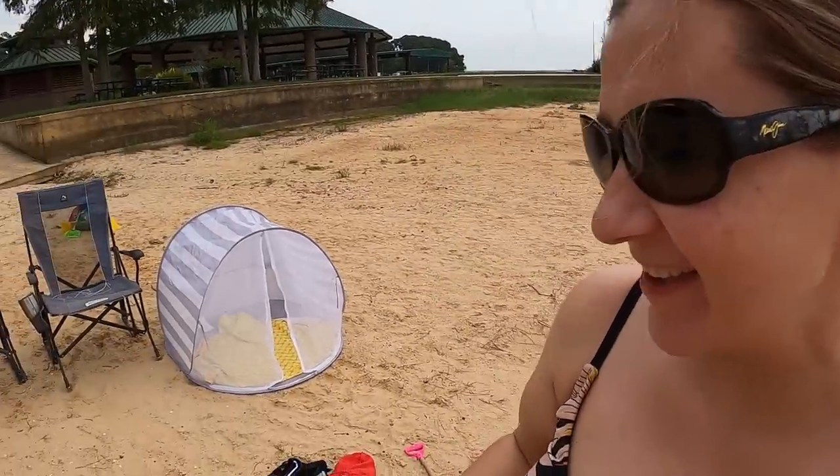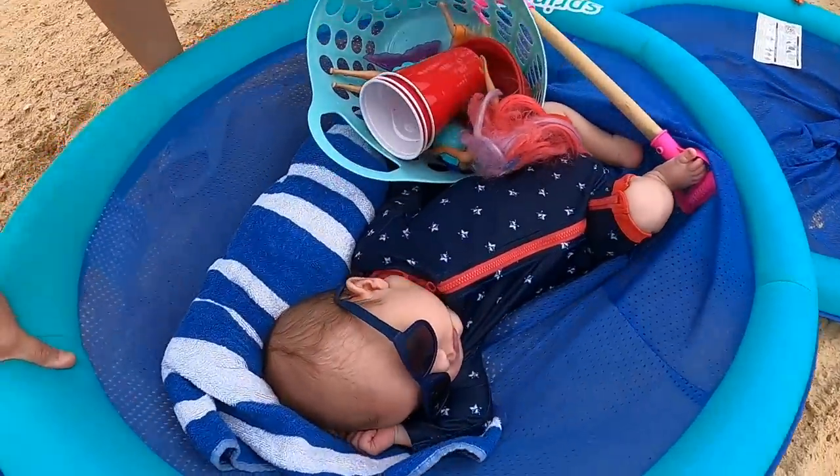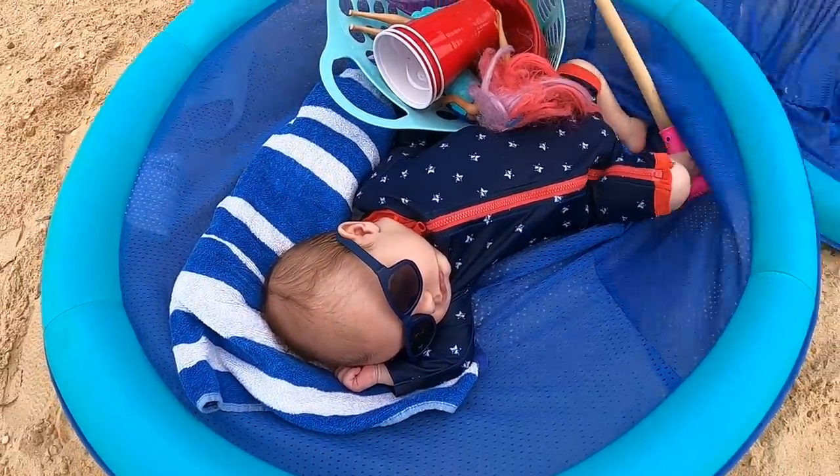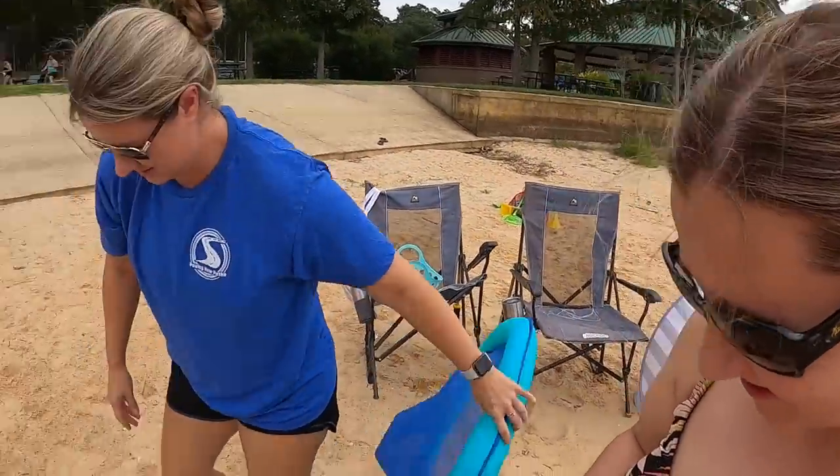We're at the lake. We are. We're at the beach. What happened to your little kid over here? He fell asleep on the way. Uh-oh. So much fun. He had to go to sleep as soon as he got here. This was supposed to be his first time in the water. Beach. I know, but doesn't he look cute?